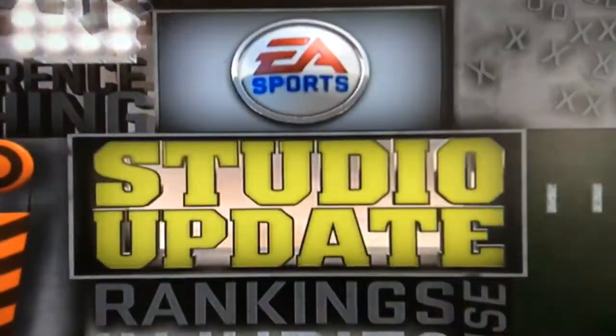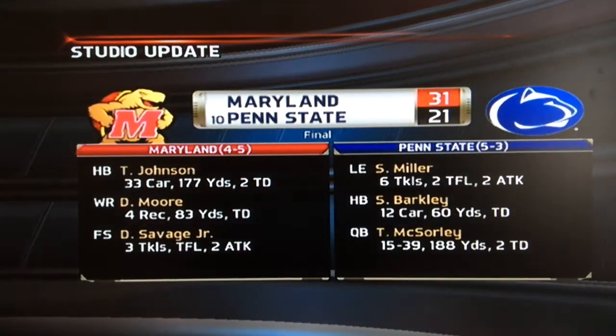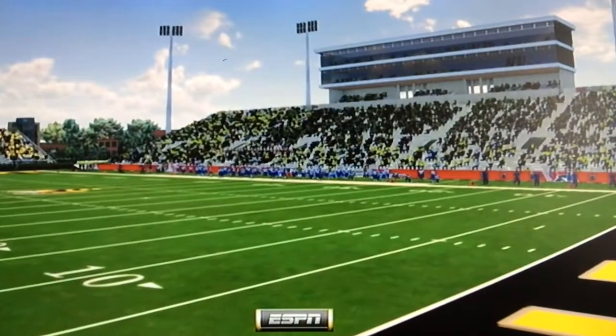We have an EA Sports studio update for you folks, as number 10 Maryland ends up beating the Penn State Nittany Lions in Pennsylvania by a final score of 31-21. Saquon Barkley, 60 yards and a score. Trace McSorley threw 2 scores, but it was not enough. And number 11, Wisconsin loses to Iowa. Jonathan Taylor was not able to get in the end zone. Akram Wadley scored 3 touchdowns. And number 10 and 11, Penn State and Wisconsin both lose. So certainly some Big Ten shakeup.